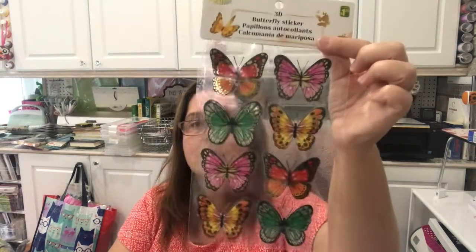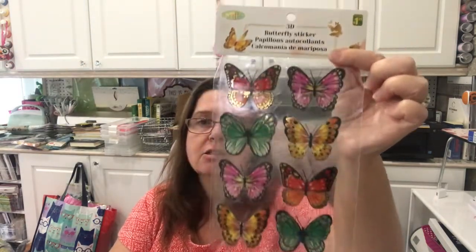And I love myself one decorative sticker. I thought these were pretty, I love these butterflies. I thought these would look fabulous in an art journal spread. Actually, something that I'm working on currently in one of my art journals. I thought that would look really nice in that.